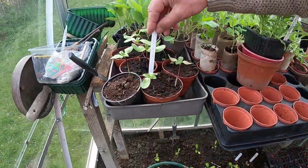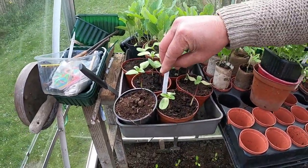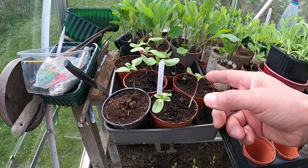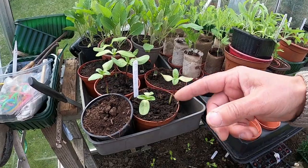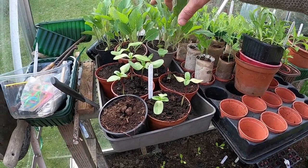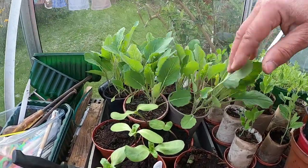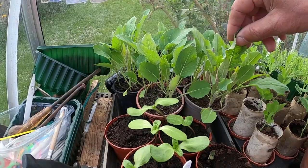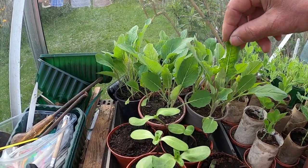Sunflowers are doing good. These are the giant sunflowers which we planted about 2 weeks ago, so they're developing quite well. They won't go out into the plot for quite a while yet, so we might have to repot those at some stage. Cauliflowers are looking quite healthy, so I think they'll be going out into the plot about mid-April.